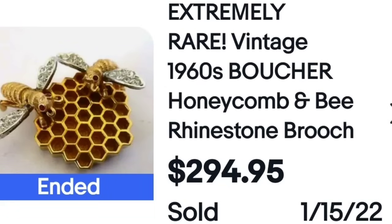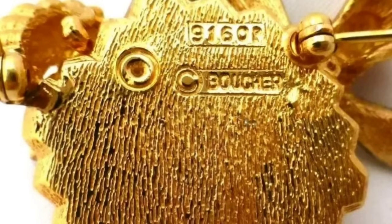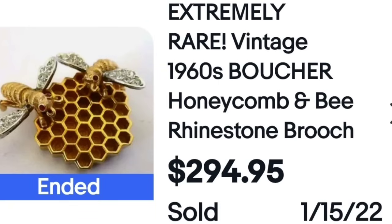All right, next is another name that I am familiar with because I got a crab brooch from them. This one is a Boucher honeycomb and bee rhinestone brooch. It sold for $294.95. Again, with the animals, guys, animals sell. This one you can see is very, very clearly marked Boucher on the back. And again, I want to point out to you guys, none of these are fine metals. They are not fine metals. This is all costume jewelry.